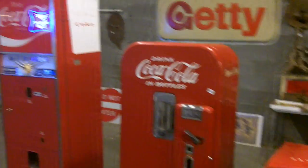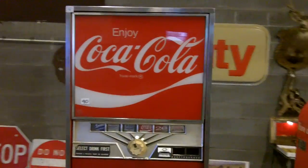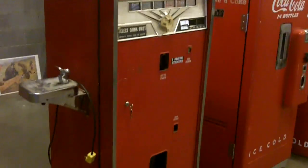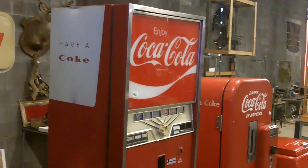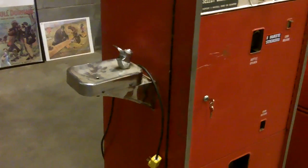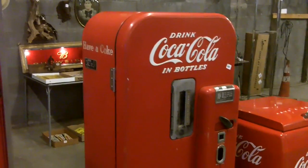These are cool too. They work. This particular person had beers in them, so there's some beer labels in there, which is an idea. You can put anything. You don't have to put Coke in there. You can put whatever you want. Pretty cool. I like how there's a water fountain next to it. Like maybe it was originally at a ballpark or something.